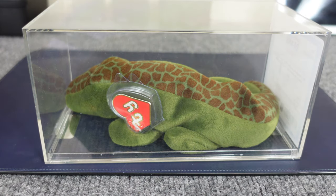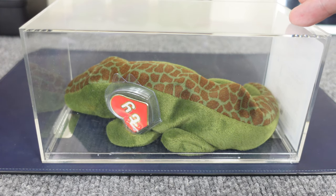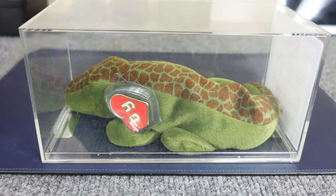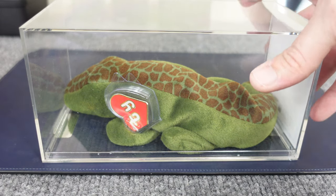Nothing else really special to say about this acquisition. I got it with a couple other beanies from a lady who was selling off her collection. She knew what she had, she was getting them authenticated, and she sold them for a pretty decent price. Allie was a first gen Beanie Baby, and he continued on into the later generations.